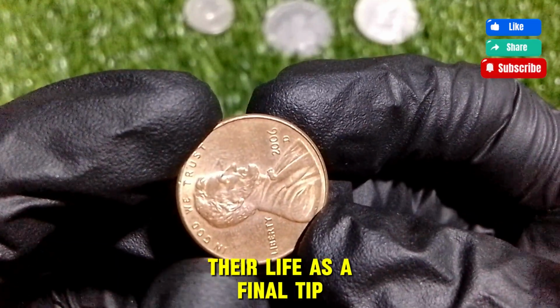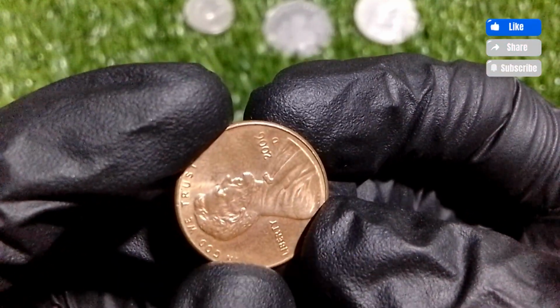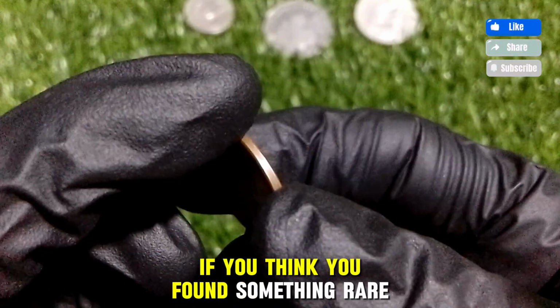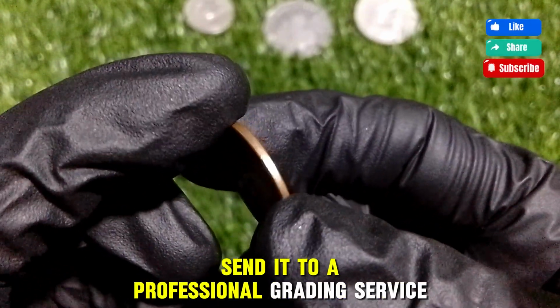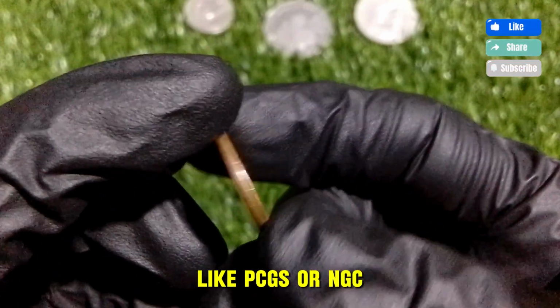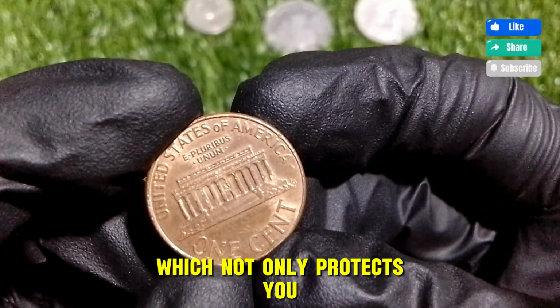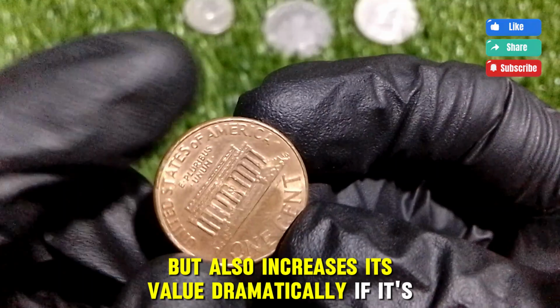As a final tip, always be cautious of counterfeits. Unfortunately, as values rise, so does the number of fakes. If you think you've found something rare, send it to a professional grading service like PCGS or NGC. They'll authenticate and grade the coin, which not only protects you but also increases its value dramatically if it's legit.